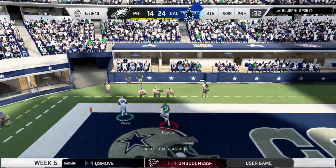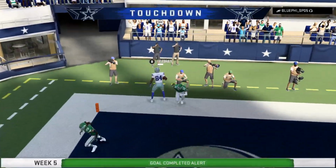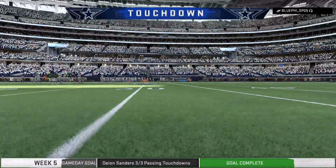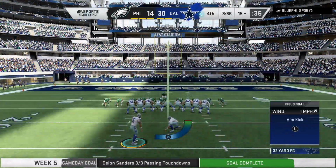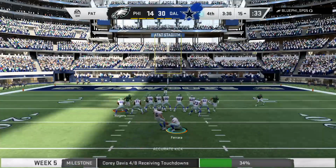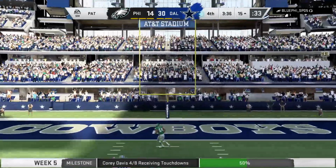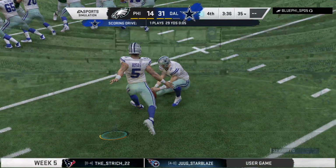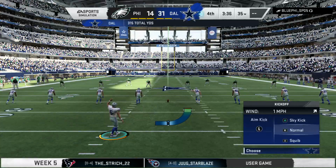Going to throw deep, and that is caught. Touchdown, Cowboys. 3 touchdown passes now for Dak Prescott. And the Cowboys use the short field to their advantage as they cash in for 6. Rosas good with the extra point. And that'll make this a 3-score game now. The lead moves to 17.